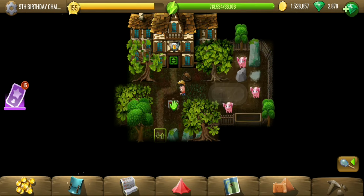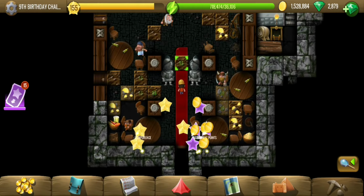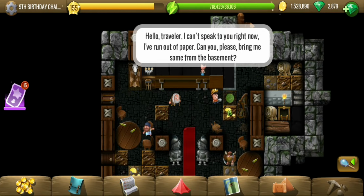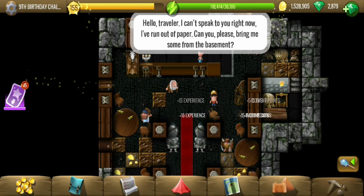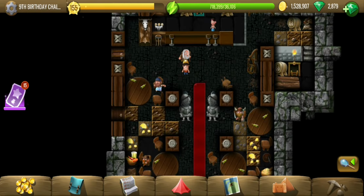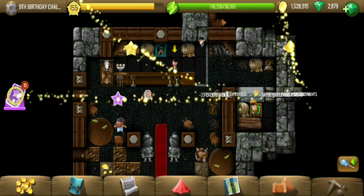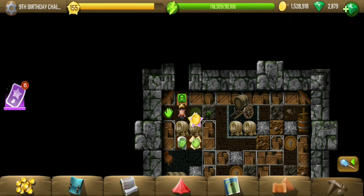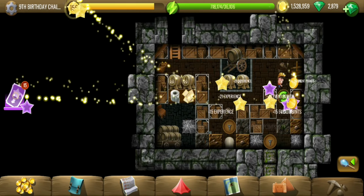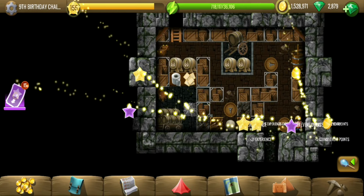Pigs here? No, nothing much. Let's find our objective. Some paper. I wonder why paper is needed. Anyway. So, basement, I guess it's this side. That was kind of a mini task.